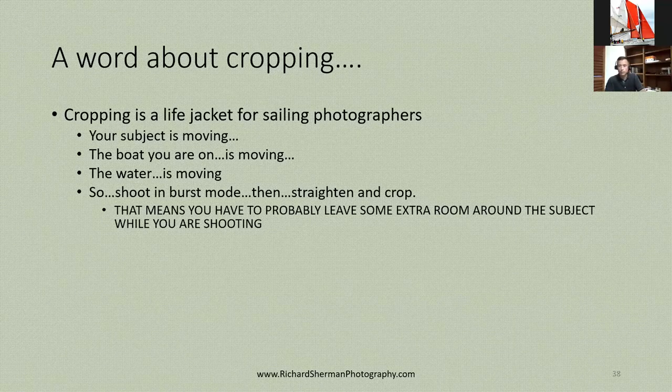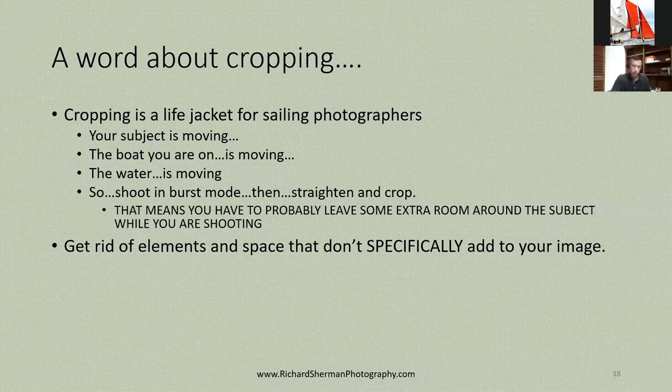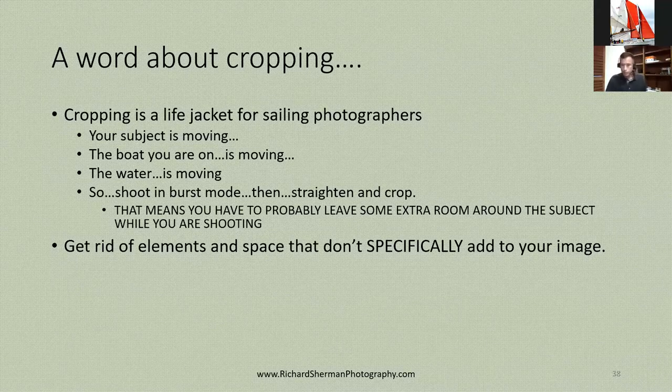You can tell a model, do that again. You can't tell a sailboat, hang on a second, I missed that one. So leave yourself a little bit of extra room and you'll be pretty happy with it. And then in cropping, you can get rid of elements you don't want, like the stern of another boat that's in the way, or someone's head, or a piece of trash floating in the water. You can either touch it up or crop it out.